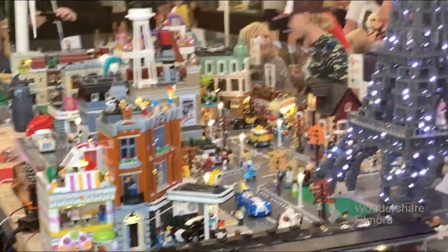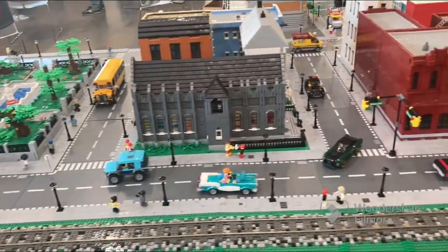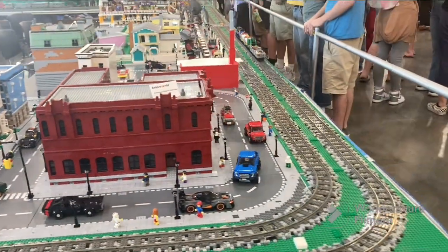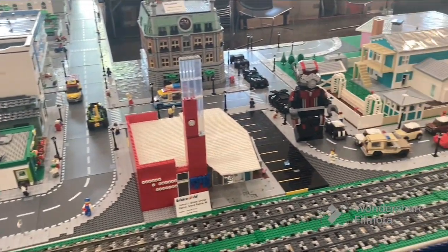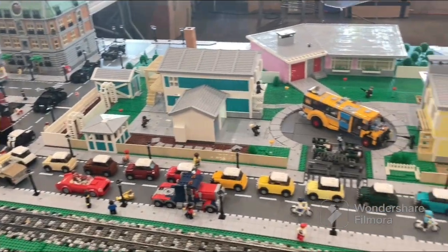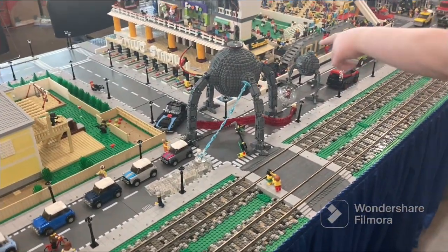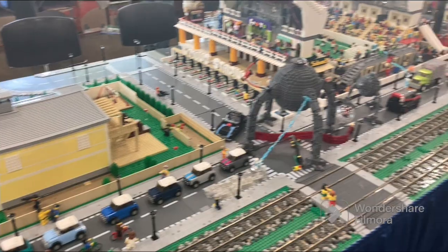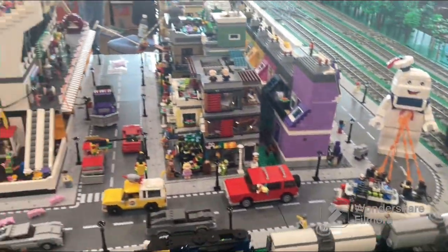It was all brick built. All of the roads in that section were brick built using SNOT techniques. That was really neat to see. You don't see a ton of it because, well, it takes a lot of pieces to do. And of course, there's a little Nuketown build, I believe, and the thing from The Incredibles. I always forget what they're called, but they're the big ball thingies.